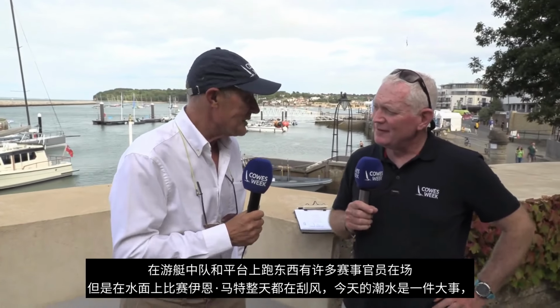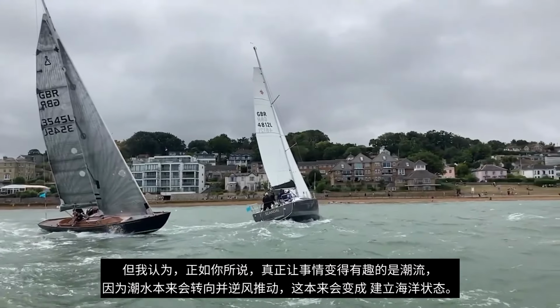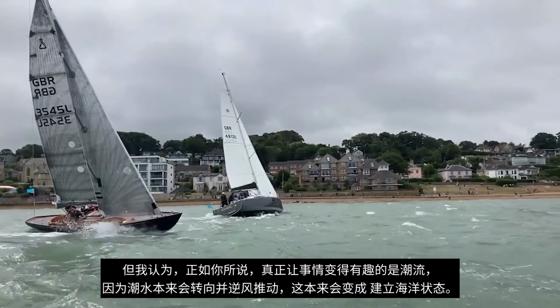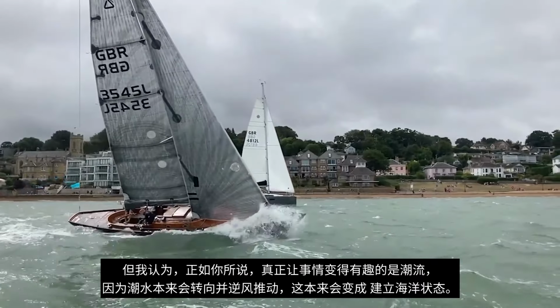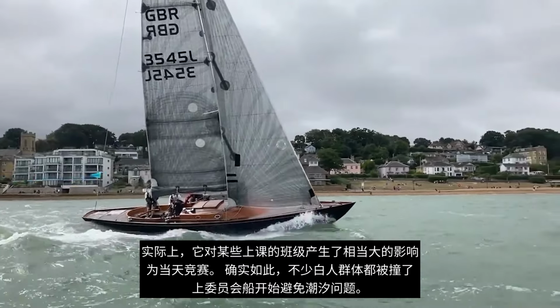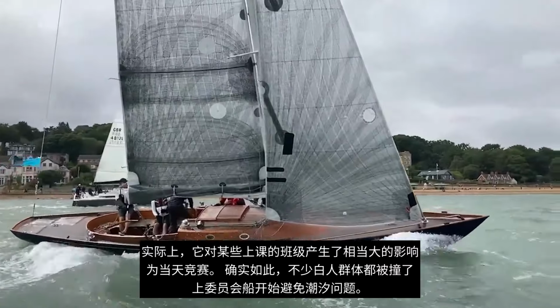Matt, windy old day, and tide was a big thing today, wasn't it? Absolutely, yes. The breeze was up. The forecast was always for that breeze to be more. It was forecast to be over 20 knots, and it was certainly all of that at times. But I think the thing that really spiced things up was the tide, because the tide was due to turn and push against the breeze, which was going to build the sea state. And in fact, it had quite a big effect on the racing for the day for some classes.